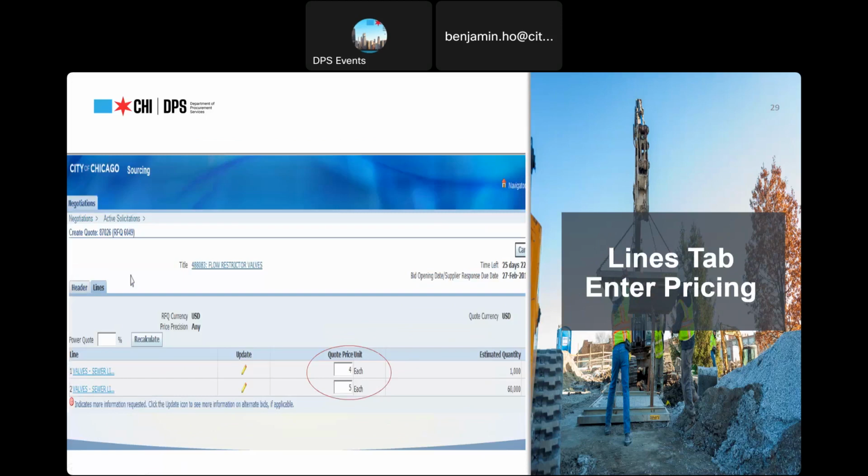Once you're done with the attachments, if you are doing a bid as opposed to an RFP or RFQ, you will come to the Lines tab. The lines will let you enter your pricing. And you will notice the unit of measure here, in which case is each. And then you would enter the quote price, and the system will automatically calculate your bid total.